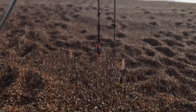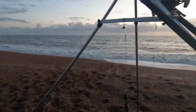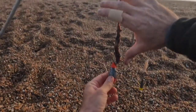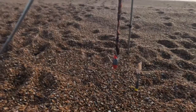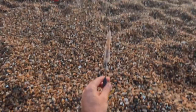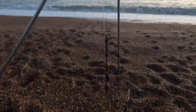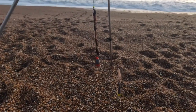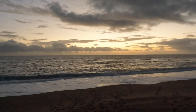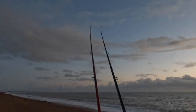So just an idea of the sort of rigs and baits I'm using. I've got a pulley pennel here with a 7-ounce lead, and you can see probably baits. I've got about three big king ragworm on there, and just tipped off the squid. So that's one rig, and then another rig is just a whole squid, again on a pulley pennel. And yeah, probably switch to worm maybe. I've got quite a bit of worm to use, so probably switch to worm, other than the dogfish, not having much luck on the squid only baits.